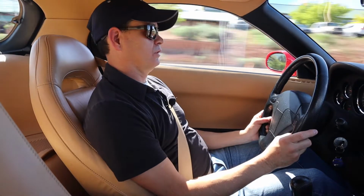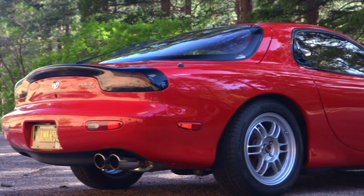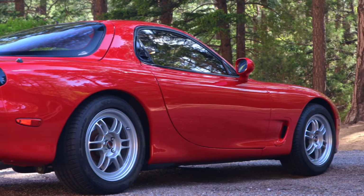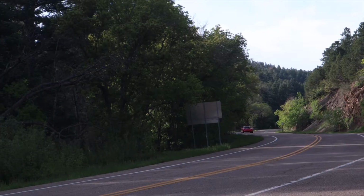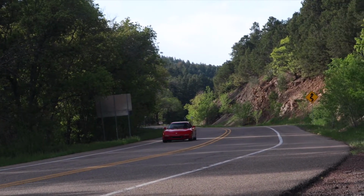And one of the reasons that the car is that quick is because of the weight. Mazda really worked hard on making sure that the RX-7 was light, and so this thing came in at around 2,800 pounds when it was new, which is really light, and it just feels light. Everything about it feels like the handling is nimble. It feels light.